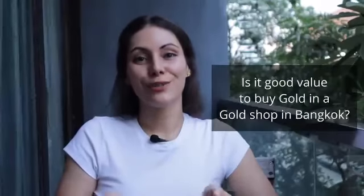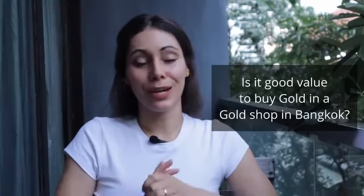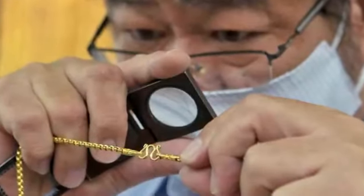Next question. Is it good value to buy gold in a gold shop in Bangkok? I would say absolutely yes. So first things first is when you buy gold in a gold shop, make sure that you have checked the quality stamp, which tells you the finesse of the gold that you're buying. So is it 22 carat, etc. You should also get a receipt from the shop that you bought it from. So generally how it works is if you ever want to sell the gold jewelry back, you take it back to the shop that you bought it from. You could take it back to any gold shop, but generally the shop that you bought it from will give you the best price. They'll also be familiar with the gold content inside the item that you've bought, which is good.